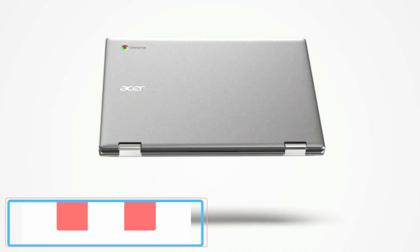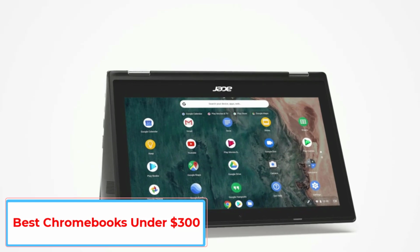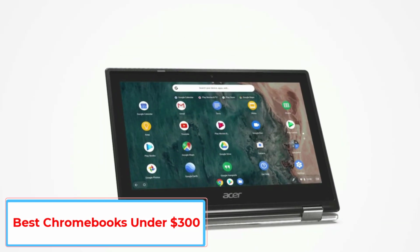Are you looking for the best Chromebook under $300? In this video, we will look at some of the 5 best Chromebooks on the market.